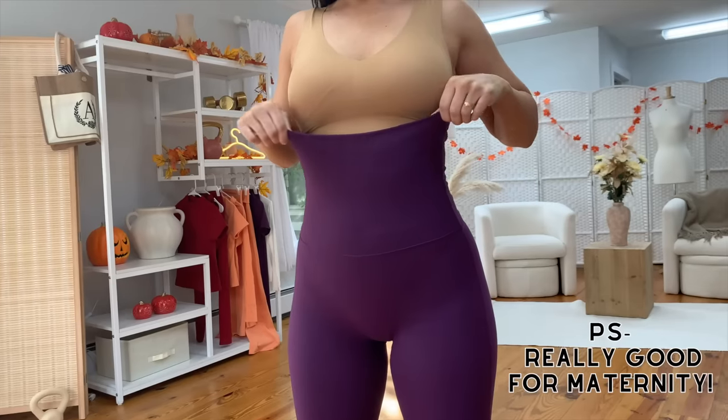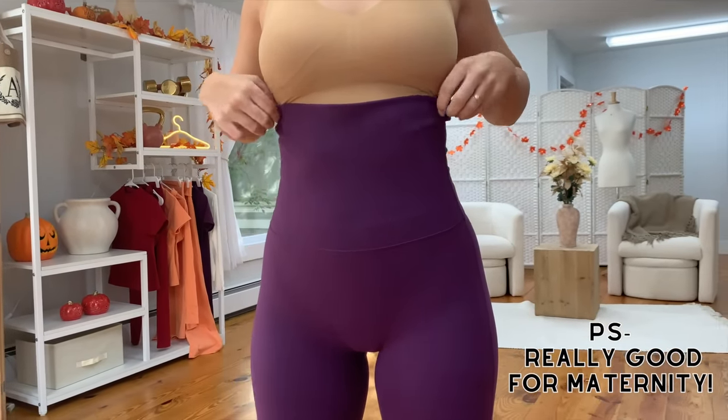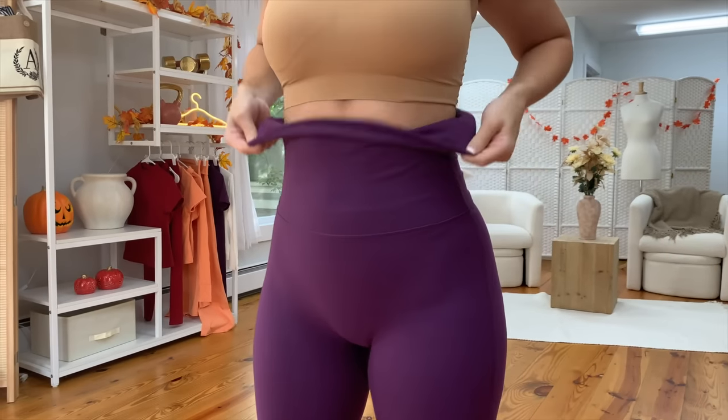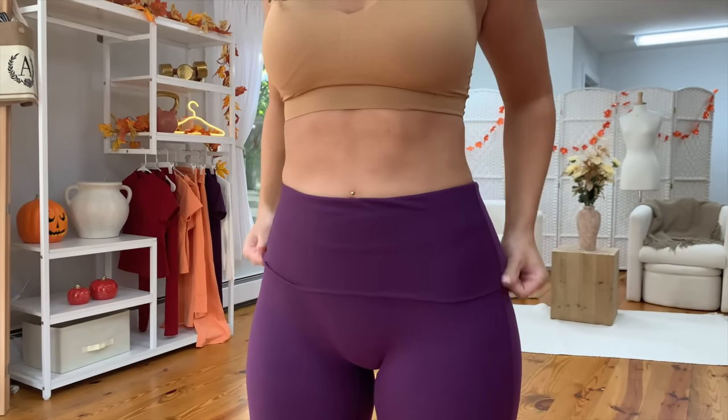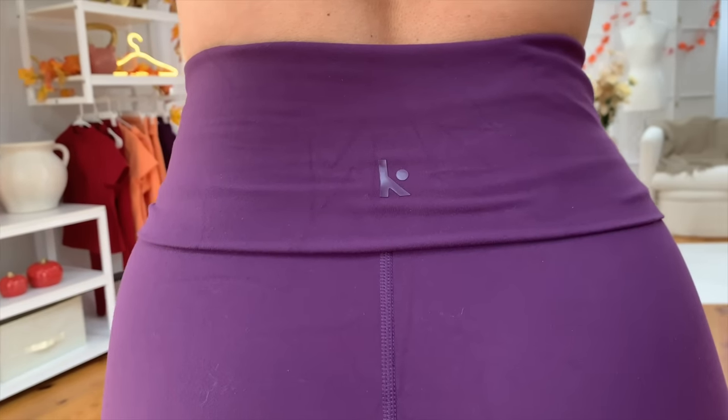First and foremost, you see how long this band is? They had to make it extra long to be able to comfortably fold over. It comes up past my rib cage and touches the bottom of my totties. It's crazy how long it is, but it works to fold over. They actually added in a tonal logo that's upside down so that when you roll it over, it's right side up. Cute little details like that.